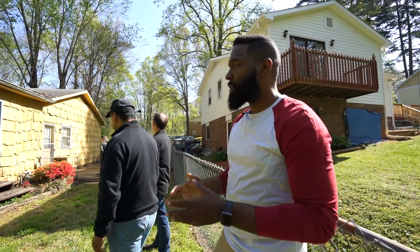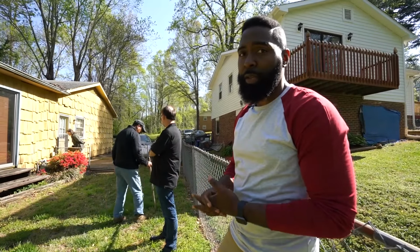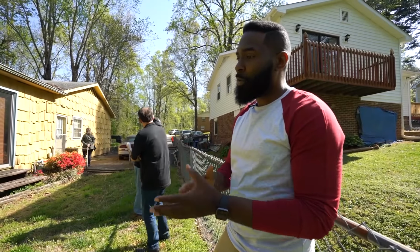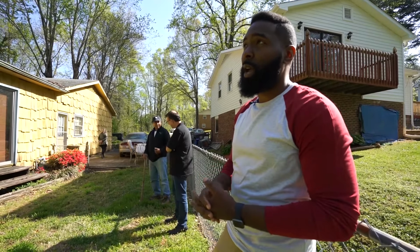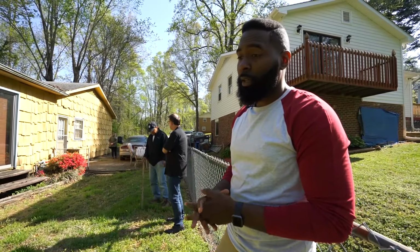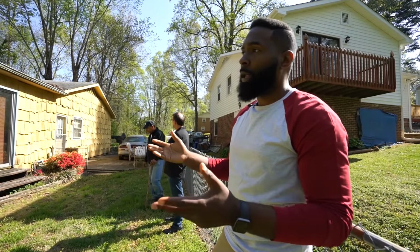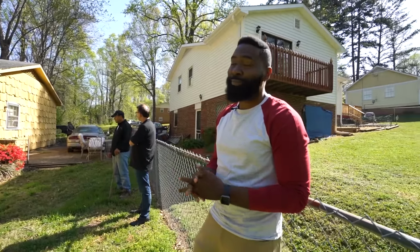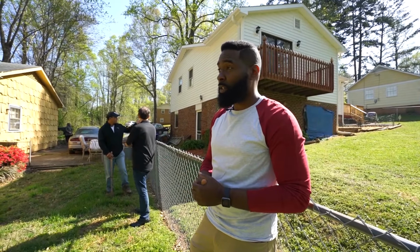And the ground is very soft. It can be saved, but it's going to cost a lot of money. So now I got to bring the bad news back to the homeowner and see what they say. We're at 42, I believe. I'm thinking we need to be at half of that. Nobody wants to hear that as a homeowner, but it's the reality of what's going to happen.